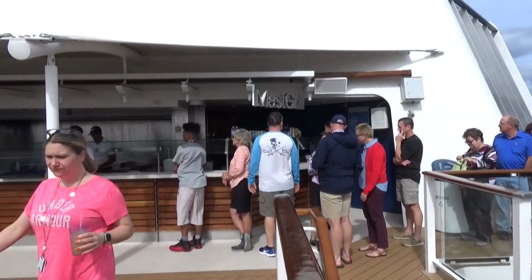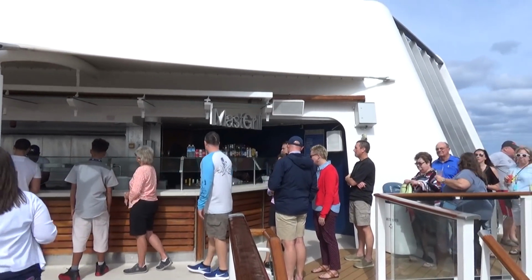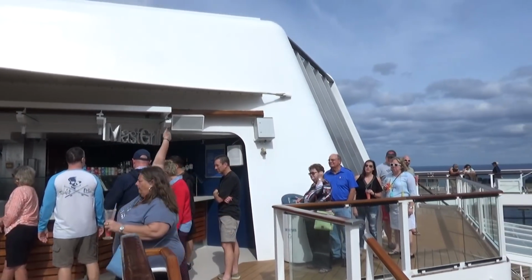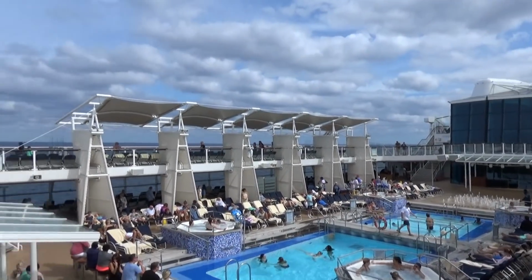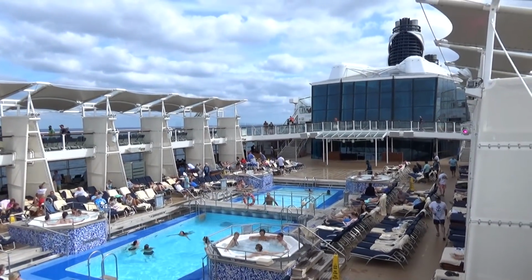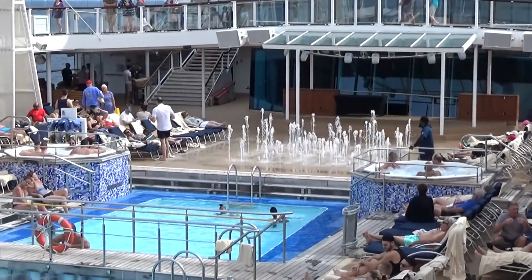Right behind me is the Mast Grill where all these people are in line to get, and this serves, I think it's from about 11 till about 6, and they serve burgers and hot dogs and things like that. Also a good selection of beers, so if the pool bars have a long line, you come up here to the Mast Grill and get yourself a drink without a long line. And you can get bacon by itself, so if you just happen to be day drunk and really craving bacon, you can get bacon. Oh, there's the fountain doing its thing.